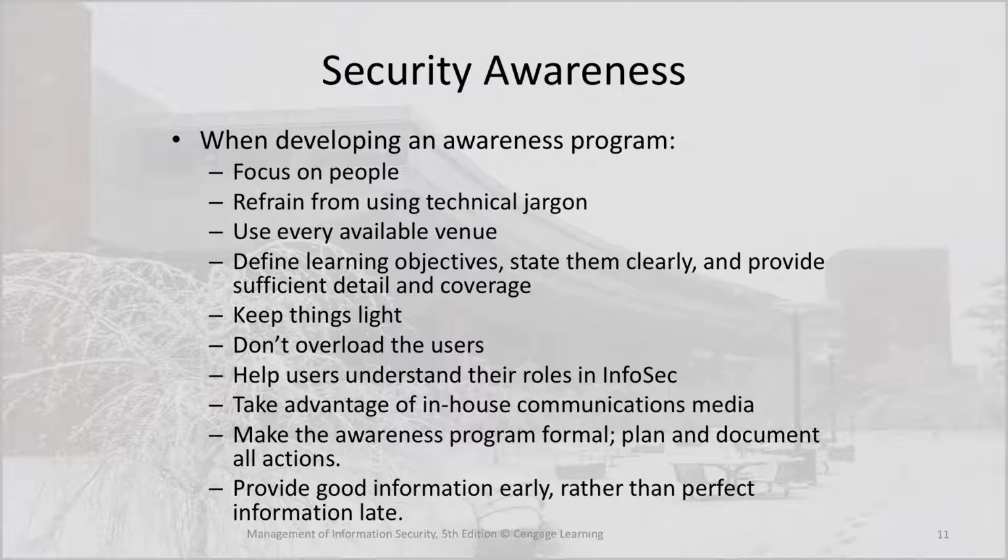Take advantage of any in-house communications media. Make the awareness program formal. Plan and document all actions. And provide good information early rather than perfect information late.